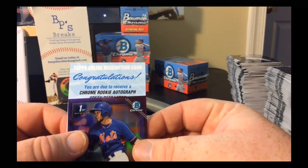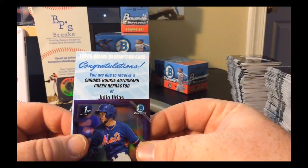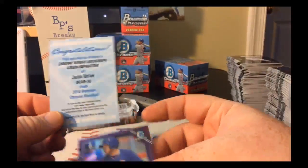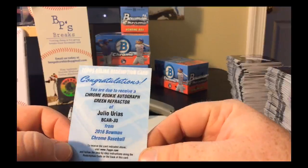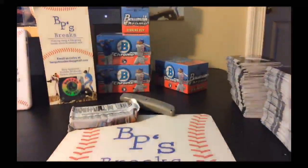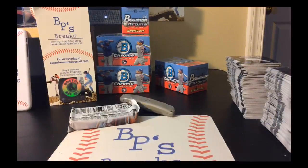Chrome rookie autograph. Green refractor, huh? Ooh, that's a good one. Julio Urias. Better than I thought it was going to be. I thought it was going to be Tyrell Jenkins or Antonio Santian. Julio Urias.